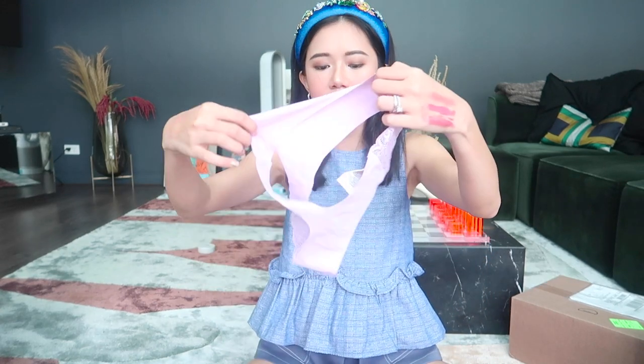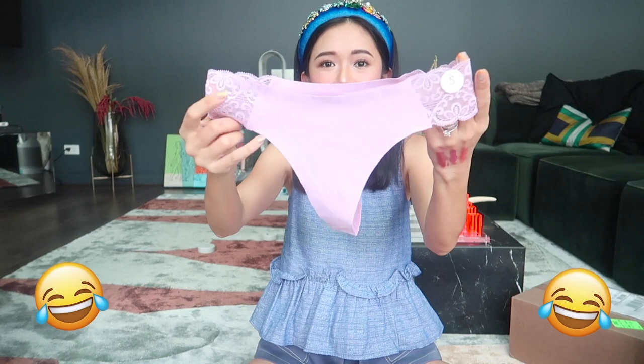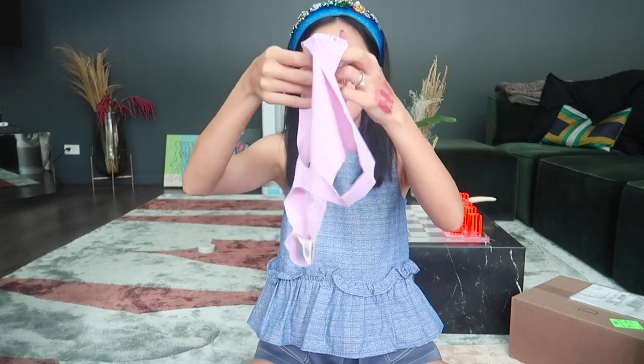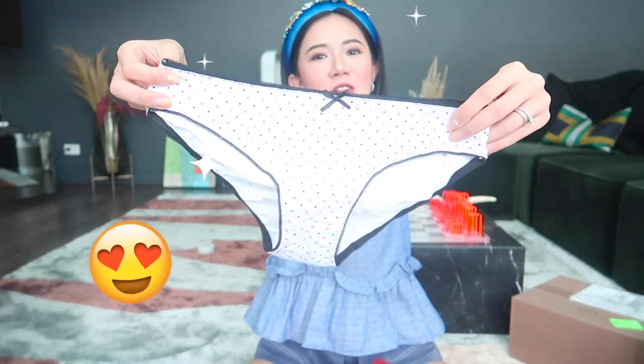Oh. They also sent some sexy, sexy, sexy underwear. The Hubs stopped his unpacking and stared at the underwear. Look at the back, you guys. But it is very useful for those types of dresses where your panty line would be seen, because it is like a seamless one. And then they sent some normal polka dotty ones, which I love to wear.